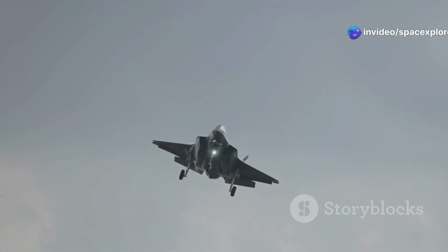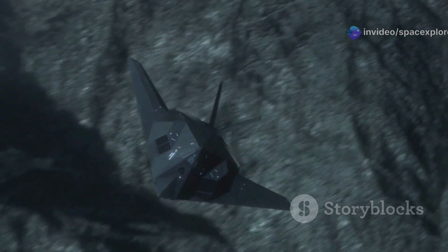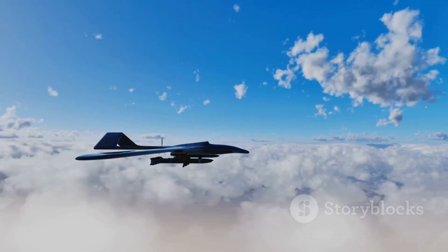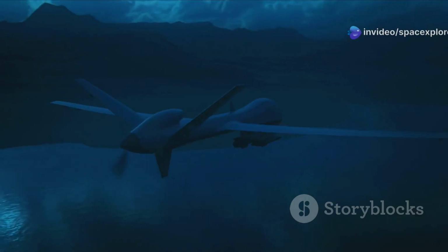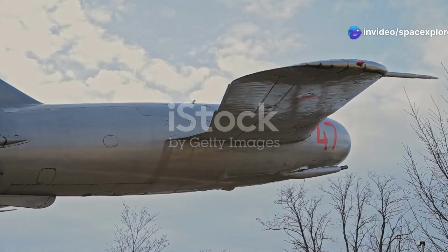The Blackbird's high altitude provided several advantages. It allowed the aircraft to avoid enemy radar systems. It also gave the Blackbird a commanding view of the battlefield. From this vantage point, it could survey vast areas of territory. The Blackbird could gather intelligence without ever entering enemy airspace.